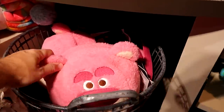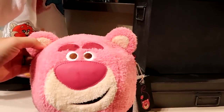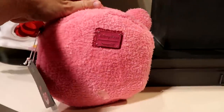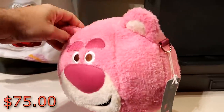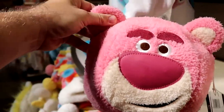And also one of the newest items is actually this Lotso, and he does actually smell like strawberry. Look at that though. This is a Disney Park Loungefly bag. This one is something else. They are $75 a piece. Well, you gotta wake up and smell the old Lotso strawberry, because he smells so good.